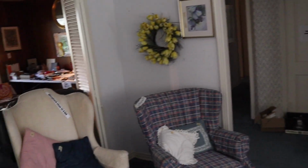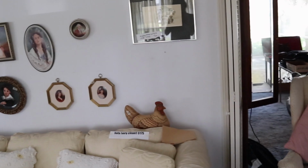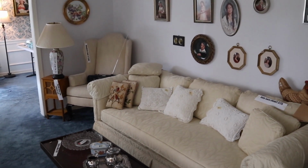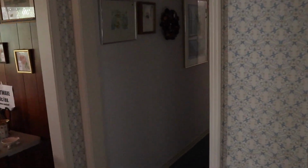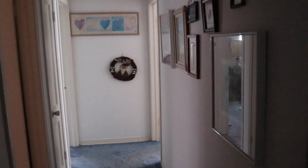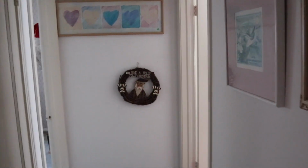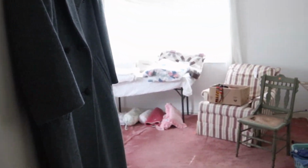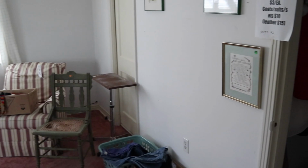raid it. Upholstered furniture is always harder to sell because it has to match your house and your style. Wood furniture is definitely easier to sell, but you'll notice a lot less furniture as we go through the house, especially back in the bedrooms. I'll take you back here. It's a little dark because we have the lights off. I had to turn the lights off. We were here an hour later than our posted hours because we had so many customers.